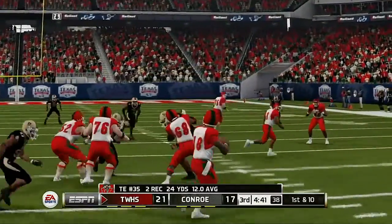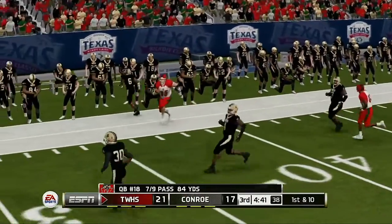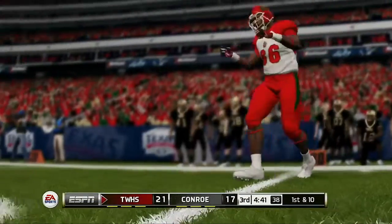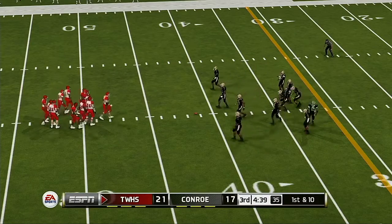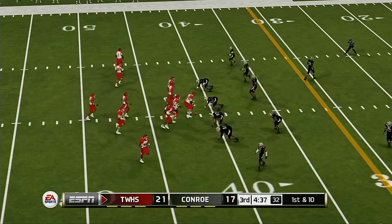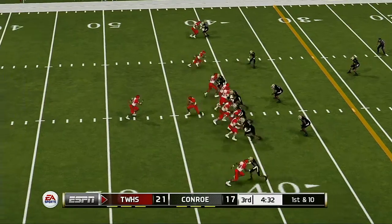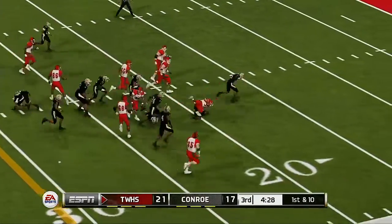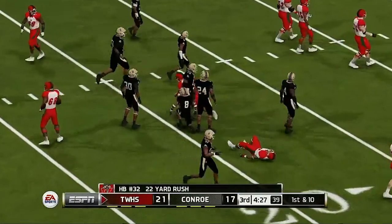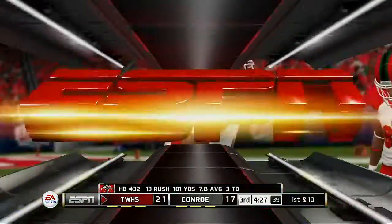Complete, he's out of bounds. First down. Man left. First and 10. Ball on the 41. Mike four. He's at the 30. Tackle at about the 19-yard line. 22 yards. First down.